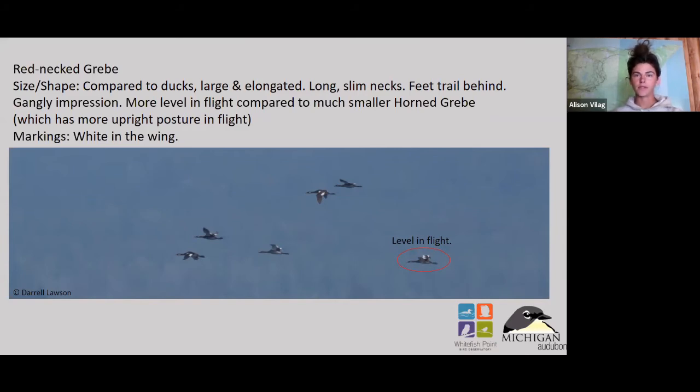Horned grebes are in the same family as red-necked grebes and similar in several respects, but the easiest difference is that the horned grebe is just tinier than the red-necked grebe, and they also fly with a very distinctive upright posture. Both the red-necked grebe and the horned grebe have white in the wing.